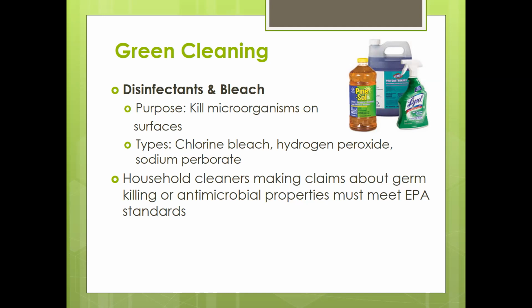Again, sanitizers are going to kill a little bit less than a disinfectant. Similarly, in terms of chlorine bleach, you're going to be diluting that bleach to a certain level, whereas for a disinfectant, you're going to have a much larger concentration of chlorine bleach to water mixed together. We do know that household cleaners that make claims about killing germs, like a sanitizer or a disinfectant, or anything that might have antimicrobial property, are going to need to meet EPA standards.